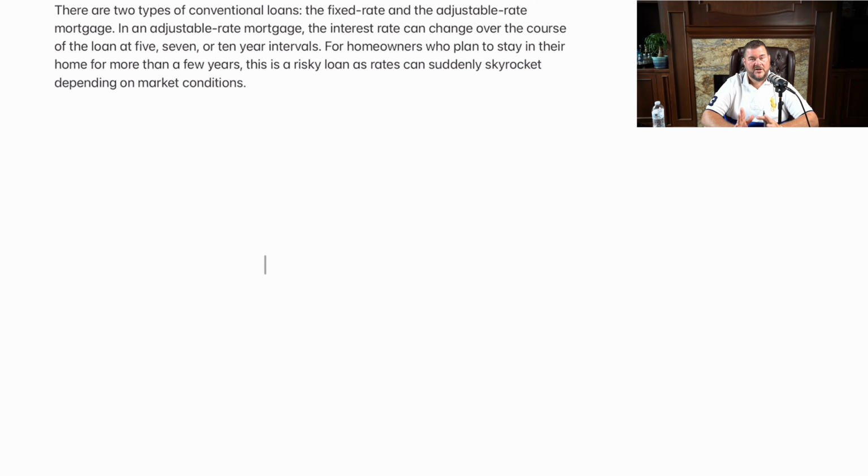But that is what an adjustable rate mortgage is. It means that your rate could adjust. So for me, if I'm an investor and I can get good long-term debt and I can lock it in at these historic lows, I would much rather do that.